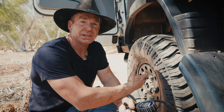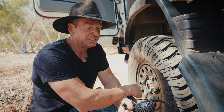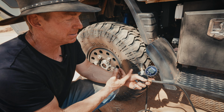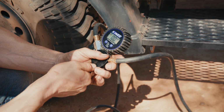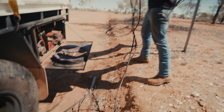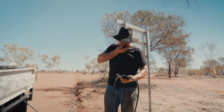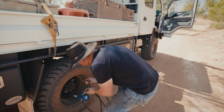So we're going to make it a bit easier on our little 4x4 truck. We're going to let the tyres down, get a bigger footprint and some more traction. So what we have here is a King's inflator and deflator. It's a pretty good unit, pretty economical, but unfortunately there's a few fails. So we've actually modified it a little bit more for our use, and it just makes it easier when we're letting the tyres down. So we've added a couple of taps and extra Nido fitting.